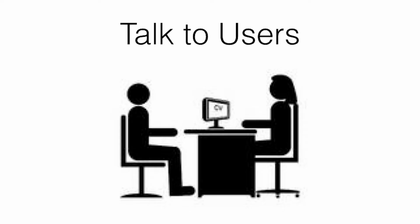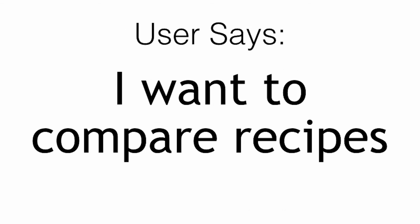First thing to do, talk to users. Users have all sorts of great ideas. Maybe put a timer on their recipe page. Maybe put all of the ingredients in a shopping cart so I can get them delivered. One thing we heard over and over again is that they wanted to compare recipes. Comparing recipes, what does that mean? What they were doing currently is they would go through a list that they had searched and open up a tab in Google, and that's how they would compare it.